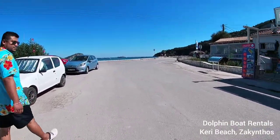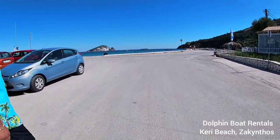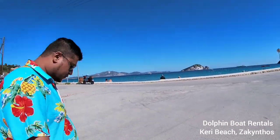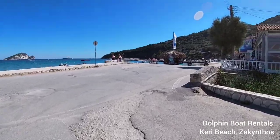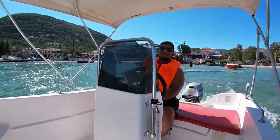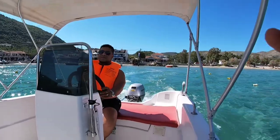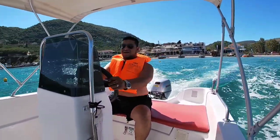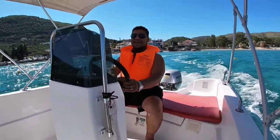This is the Dolphin boat rentals. This is extremely close to the beach. One of the other reasons why I wanted to rent from here. We just parked over here and now we're about to go on a boat. Now we rented the boat and we're off. So I'm Jack the Sparrow now. We're off to Keri Caves Islands.